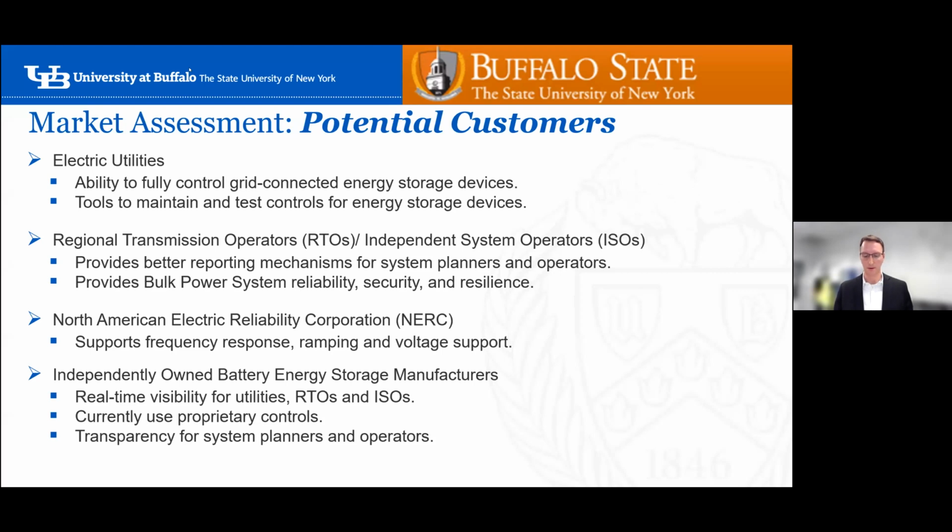In either scenario, our project provides visibility to the utilities and system operators with a real-time data-driven solution to keep pace with the increasing penetration of renewable generation. Our project offers regional transmission operators and independent system operators enhanced reporting mechanisms, which provides the bulk power system with reliability, security, and resilience. Our control system supports essential NERC reliability services such as frequency response, ramping, and voltage support.